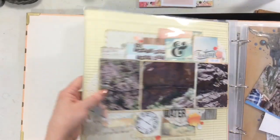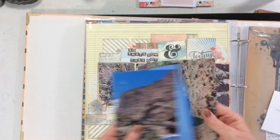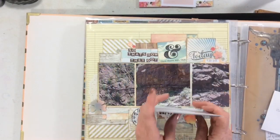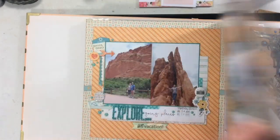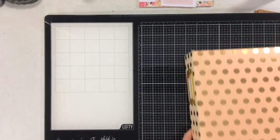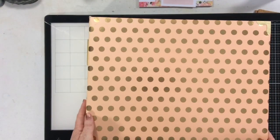So in 2 weeks when I do my next Wild Whisper layout, I'm going to grab these photos, which is 4 photos, and go from there. That is my plan for this album. And I'm just going to keep working through until I have gotten all of my travel album done. Okay, so now I'm going to put you on fast forward and we'll get to work on our layout.